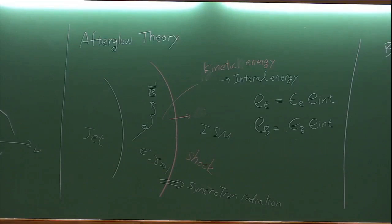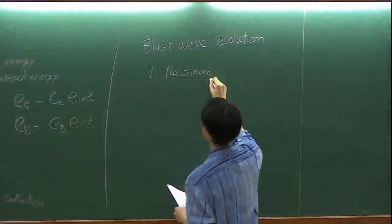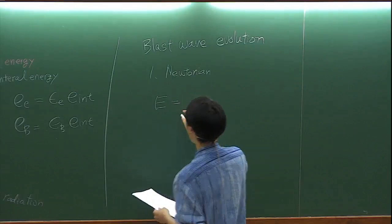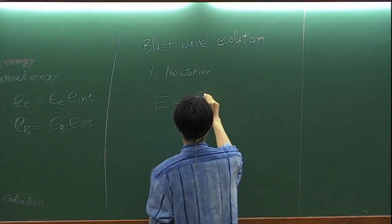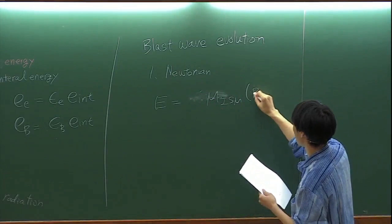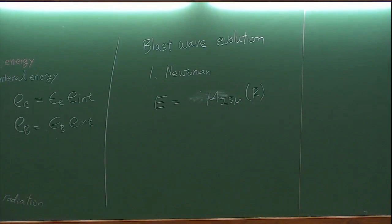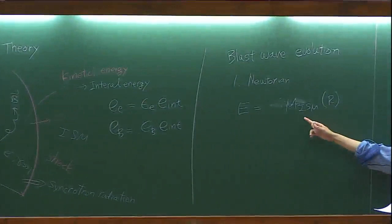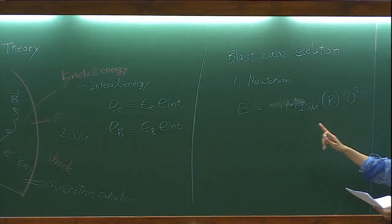So let's say first Newtonian. It's easy. The evolution of the Newtonian blast wave: we just assume this process is adiabatic and energy is conserved. So the energy of the explosion should be 4 pi, let's say, with M_ISM the mass of the ISM at radius r. This jet or some ejecta sweeps up the ISM at some radius, and the total mass is M_ISM, and v squared. So this is the explosion energy, something like this.